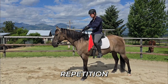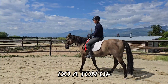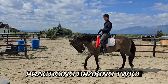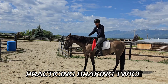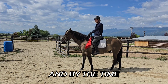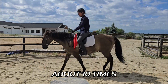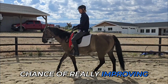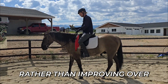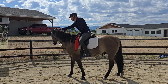They'll get better through repetition. So we just practice our braking. And notice I don't do a ton of trot steps. There's no point in trotting 4 circles and practicing braking twice. Instead, I'll trot about 4 steps. And by the time I've made it 1 circle, I've practiced my braking about 10 times. So we have a chance of really improving in 1 session rather than improving over 1 year. There you go.